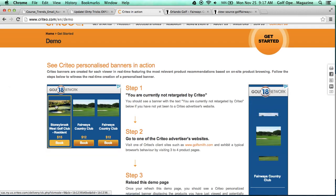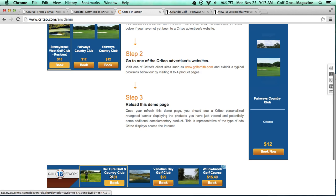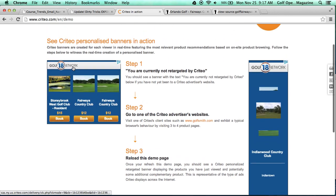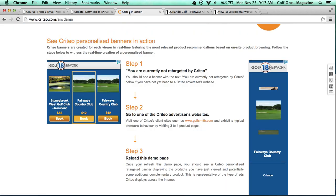And here we go. We have Stony Brook. We have Fairways Country Club, Indian Wood Country Club, Deltura Golf and Country Club, Venetian Bay Golf Club, Willowbrook Golf Club. So as you can see, once again, these are for the Golf 18 network. They are not specific to this actual website.